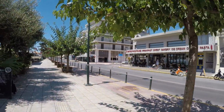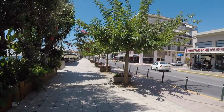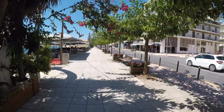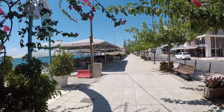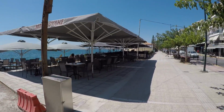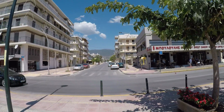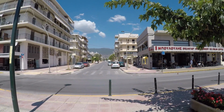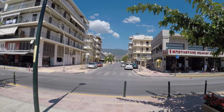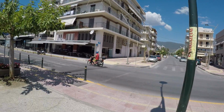It looks pretty quiet right now, maybe because it's 1 o'clock and maybe people are resting from doing their morning swimming and they're gonna come out later when it's a little cooler. So there you see, this town doesn't go that far before you start hitting the mountains.